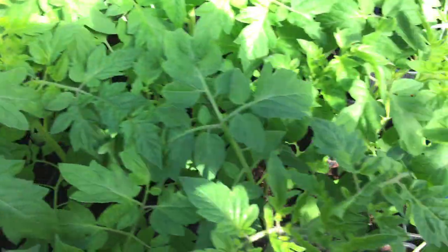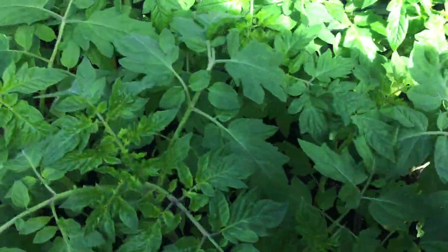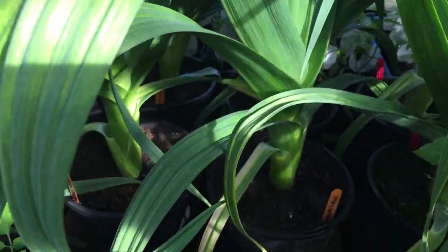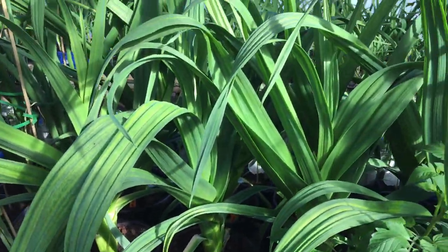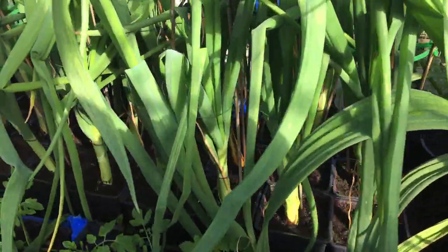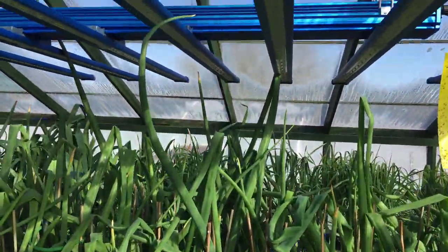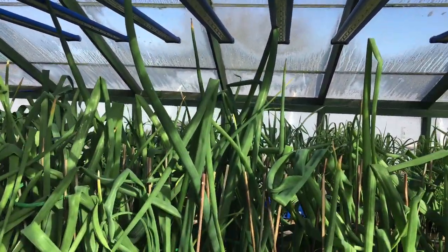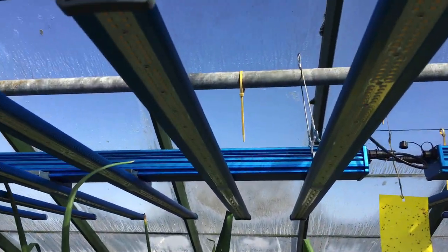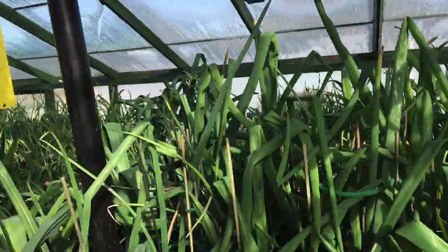This side I've got a few of the exhibition tomatoes, which are coming along very nicely. They're doing fine. We've got some straight Cumbrian behind there. They're looking okay. Again, 3-litre pots. Some of my quality onions. These are looking quite good up on the benches there. They're quite tall. No lights. There's no lights been on now for a long time. There's plenty of sunshine now.